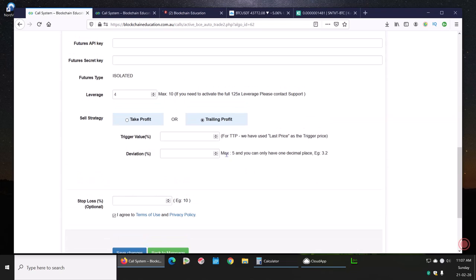The reason is because you might have just a great trend that's just going really, really well. Let's say it's a long, and let's say you've got a 5% trigger. It's already gone to 5%, but it hasn't fallen back. I recommend like 5 and 2. That's going to give you a pretty good setting. Once it gets to 5%, it will set this as a trailing stop in your futures account on Binance. So that if it goes up 5, falls back by 2, you get a gross gain of 3% multiplied by 4, which is 12% net. It's a really good profit on just one signal.